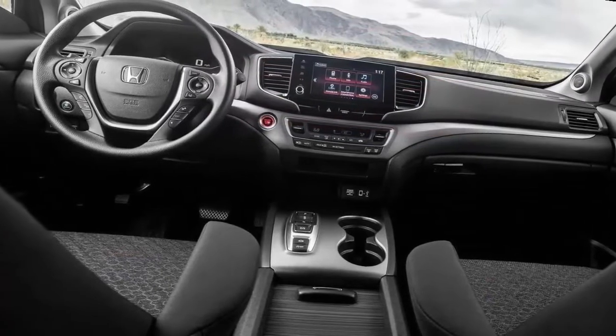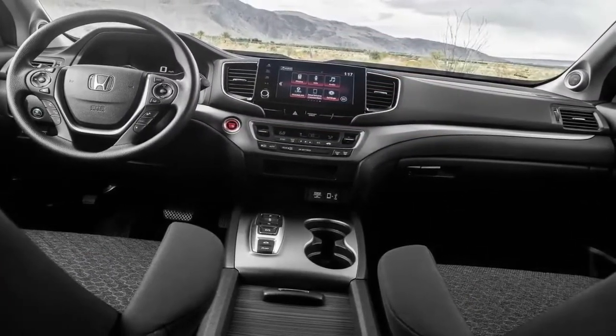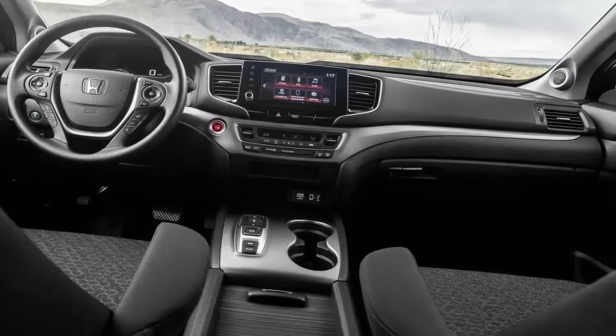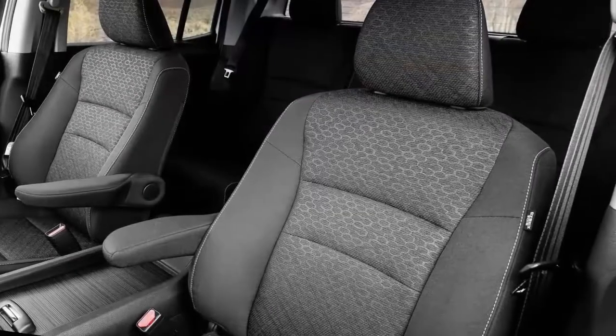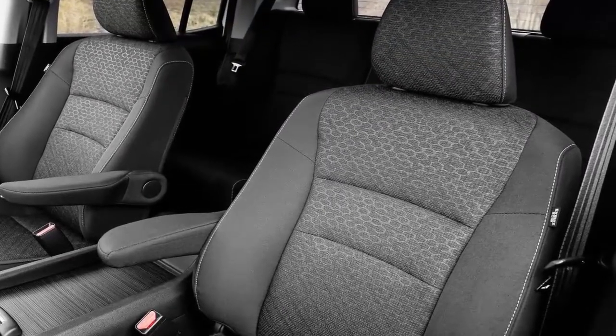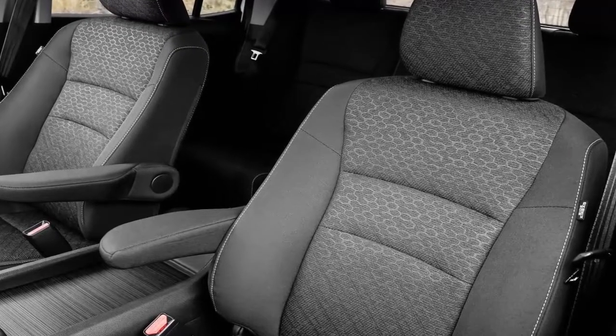The forward collision warning system, in particular, can be overly eager in issuing alerts. How's the interior? The Pilot is friendly to the driver and passengers alike. A tilt and telescoping steering wheel is standard, and it's easy to find a comfortable driving position.